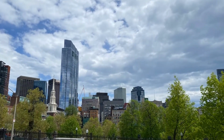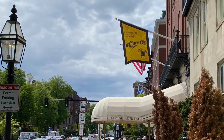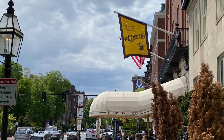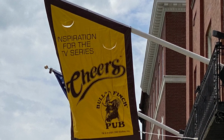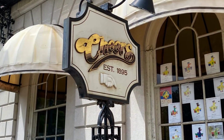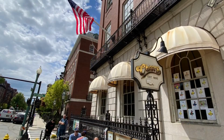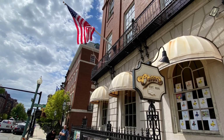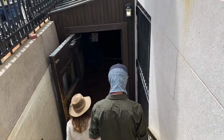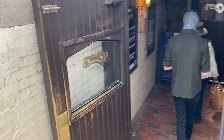We're going to continue down Beacon Street a little bit to a place where everybody knows your name. For 275 episodes from 1982 to 1993, the Bull & Finch Pub in Boston's exterior served as the location of the fictitious bar Cheers. Inside it's nothing like the TV series, but I'll step on down here anyways and sit between Norm and Cliff and check this one off my beer bucket list.